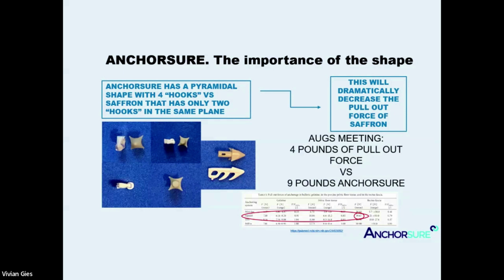So if you look at the comparison, there was a comparison when it was used as SureLift in that mesh kit she mentioned earlier. It had a very high pull-out force compared to, say, Mini-Arc or other devices that were out at the time for fixating mesh.